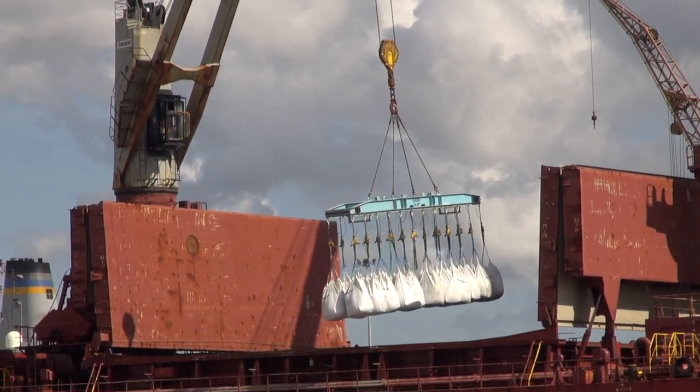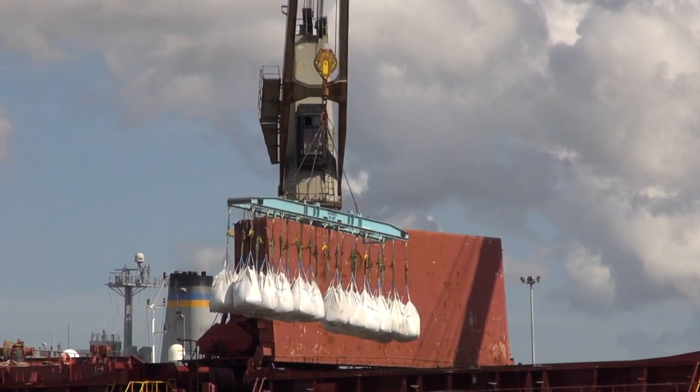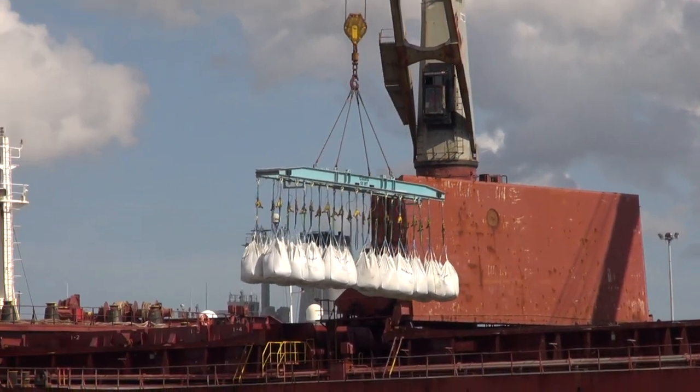So they pull the next truck in. Boy, if one of those things slipped off and that guy's under there, he's a grease spot.